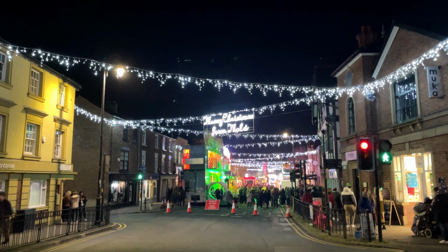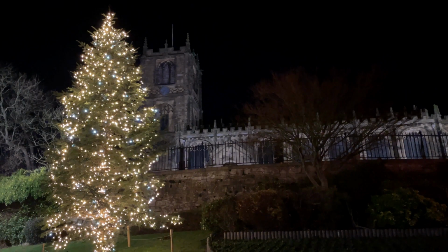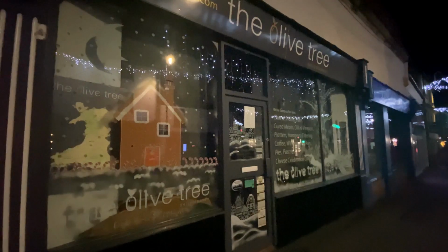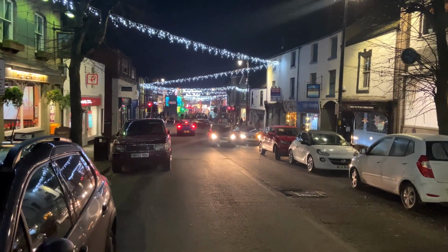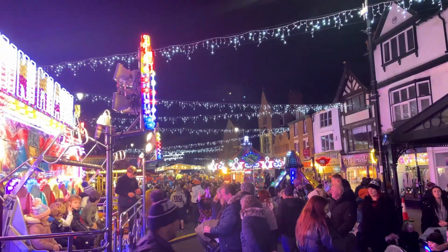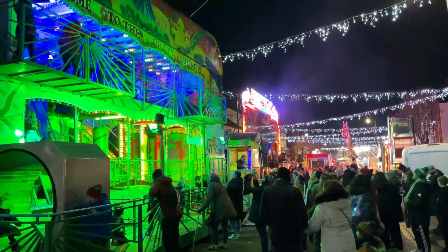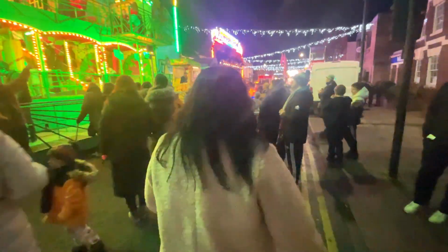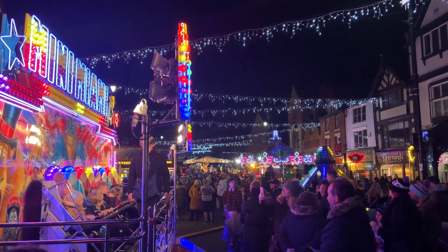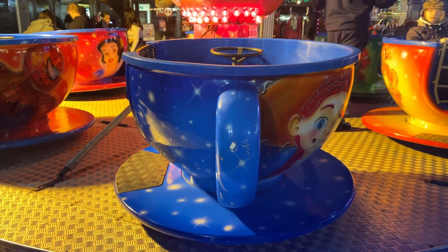We took a stroll through town, looking at Christmassy displays in the windows. The church and the tree outside it certainly had some Christmas magic. It was great to see the high street lights now on and everyone enjoying the fair. Our Christmas spirit is as switched on as Mold lights, and I think we should head home and sum up, in case we accidentally hook a duck or end up in a teacup.